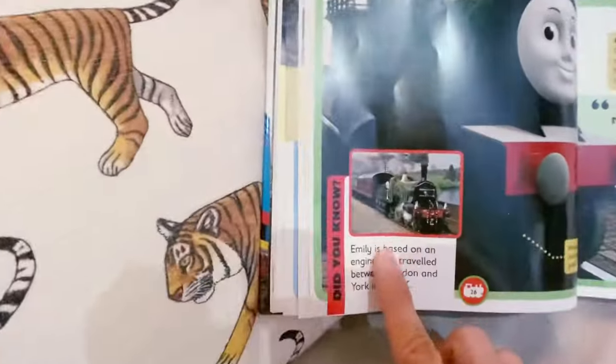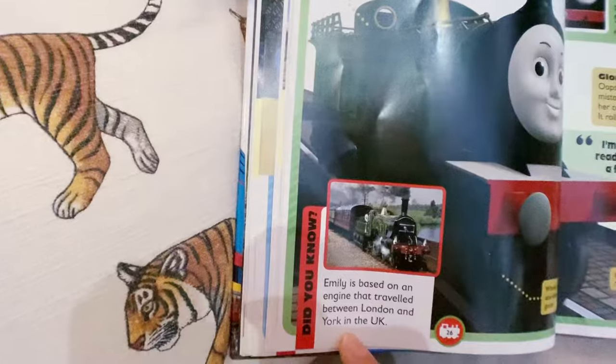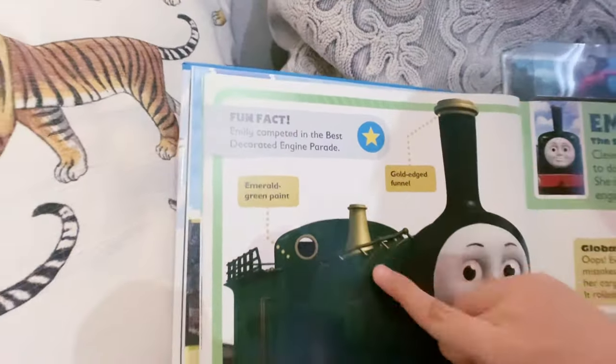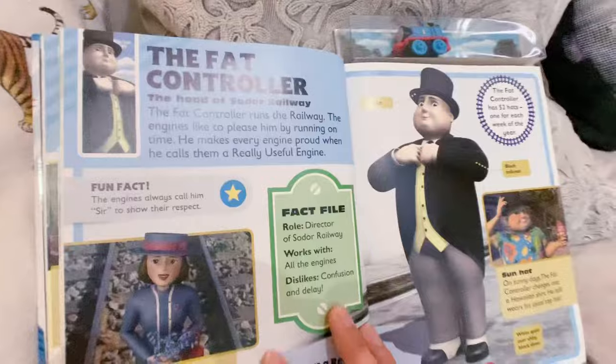How about this one? Let's read this part. Did you know Emily is based on an engine that travels between London and York in the UK? That's her color. Emerald green paint. Oh, gold-edged funnel. Gold here and gold. And even the whistle. Is this a whistle? No, a dome. Oh, that's her dome. She doesn't have a whistle. My favorite. Everyone here is my favorite.